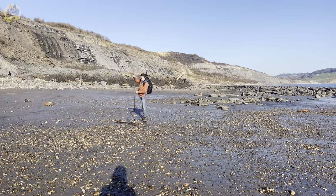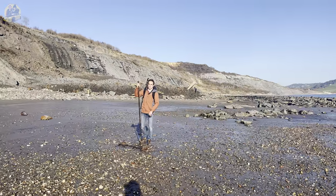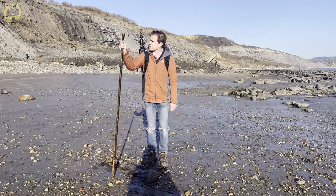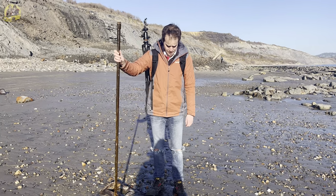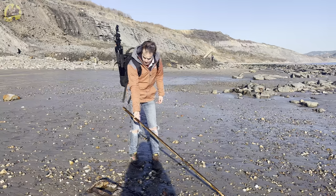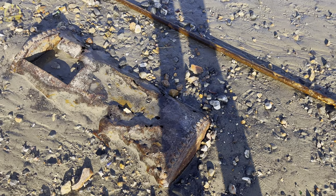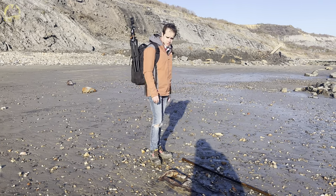That's what we were saying about the Victorian dump. What big chunks of metal. That? I'm not sure, this is just an old pipe. But yeah, it's come down from the cliff and has probably washed into the sea and been moved about. Big chunk of metal. It's been exposed by the cliff erosion. I don't know what that is. Maybe they're like old oil cans or something. Yeah, interesting. Right, I reckon that is going to be where we're going to find some fossils.